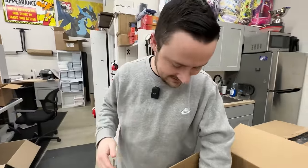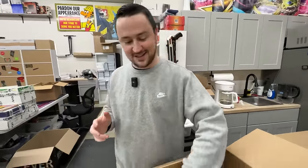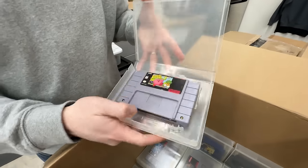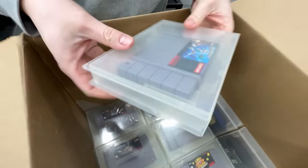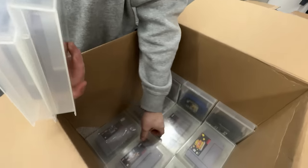Great packing job, Drew. This is unbelievable. In cases with bubble wrap in between rows, this is top notch. I love seeing this. It warms my little reseller heart. Kirby's Dream Land 3, that's another heavy. Mega Man X. Final Fight 2, Gunforce.